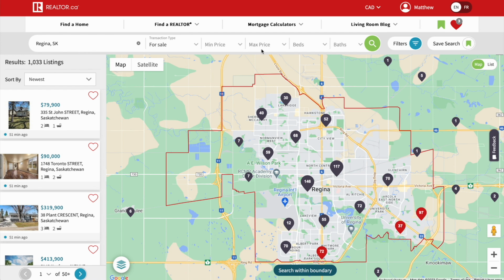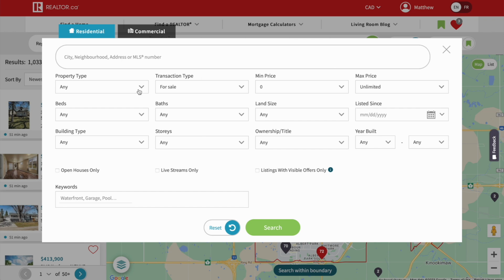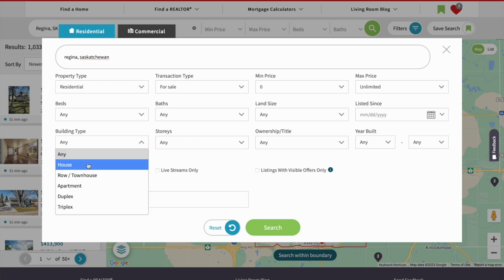Now, of course, you're probably going to want to start off with a little bit of a search criteria. Let's talk about that, because this, I think, is where some of the most powerful tools are, but also where some of the mistakes are made. So first, we're going to start with Regina, Saskatchewan. That is what we're searching for first. And we're going to go look at residential houses here. So building type is going to be house.